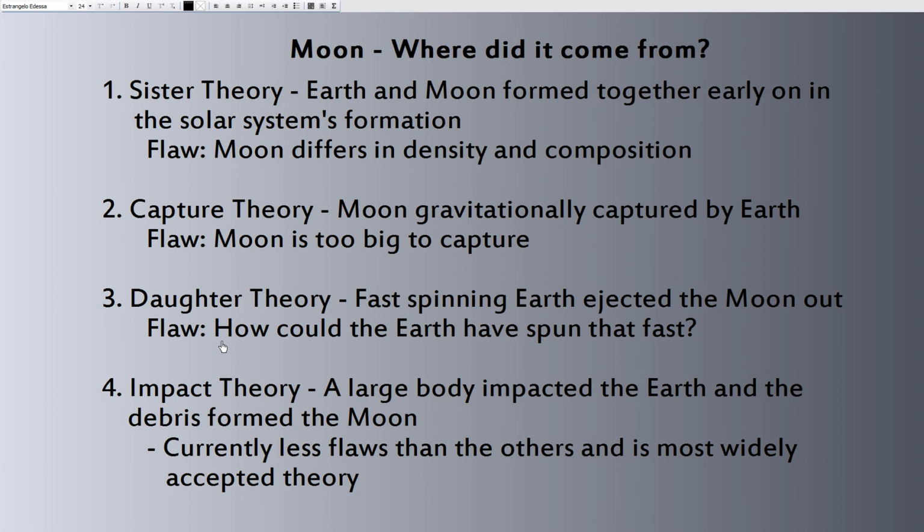A third theory that is not amongst the major theories is the daughter theory, and this is basically saying that early on the Earth would have been spinning so fast, and when the Earth was young and probably very hot and liquidy, lava-y, magma-y, and spinning really fast, that part of the Earth could have been ejected out and formed the moon. The major flaw with that is, how could the Earth have spun so fast? It's not spinning that fast now. What slowed it down? It's kind of hard coming up with the mechanics of how that should work.